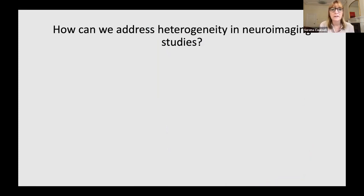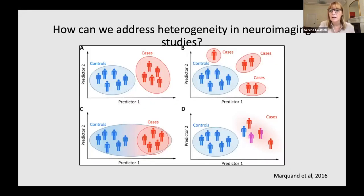And what I'd like to do now is to talk about how we can address heterogeneity in our neuroimaging studies, or at least one approach to addressing heterogeneity. So why would I want to do that?